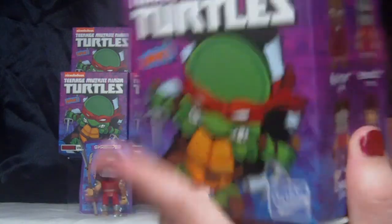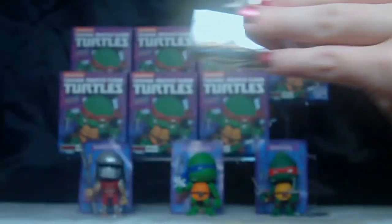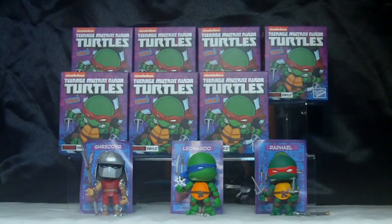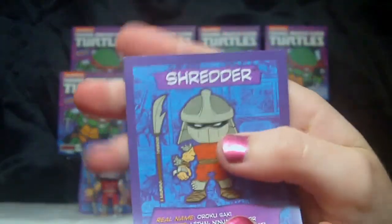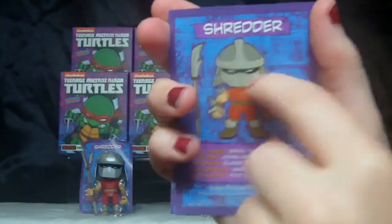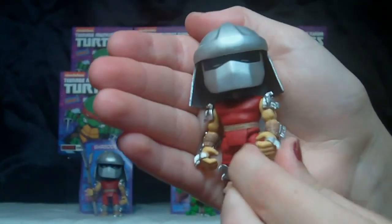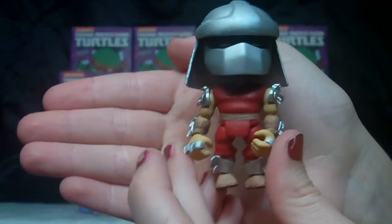Here is my fourth box. Oops. And we got... ba-doom! Oh no! Already a double, so it doesn't look like I'm going to be getting the full set. But by taking a look at this Shredder, I did notice that he's not as bad as my original Shredder, but he still has the beat-up look to him, so I'm thinking that's how he's supposed to look.